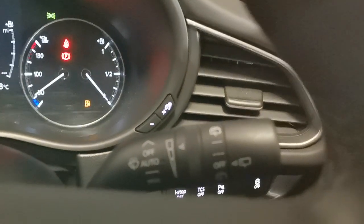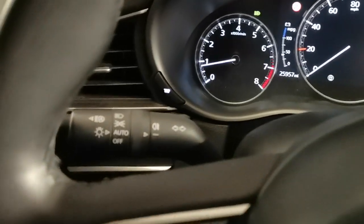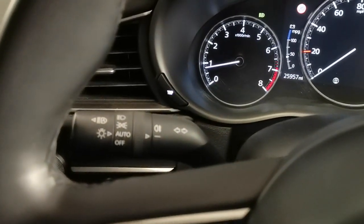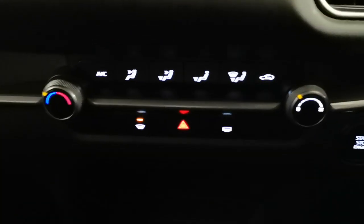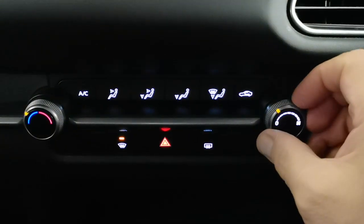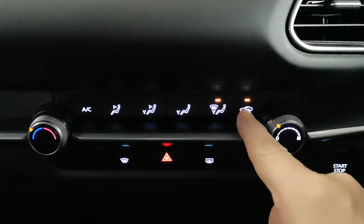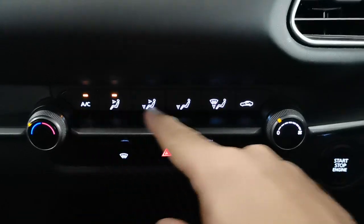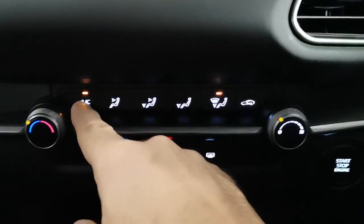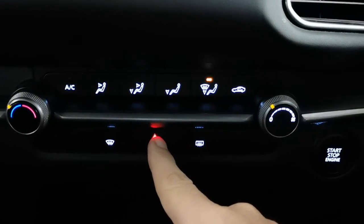Automatic wipers, there we are, with variable speed on the intermittent. Automatic lights on the left hand side, and indicators on the left hand side as well. Air conditioning in the centre, very simple to operate. Your fan speeds here, where you want the air to go. It's all illuminated. Reset button. AC on. Heated rear window. Front demist. Hazard lights. You've got cup holders and storage there.